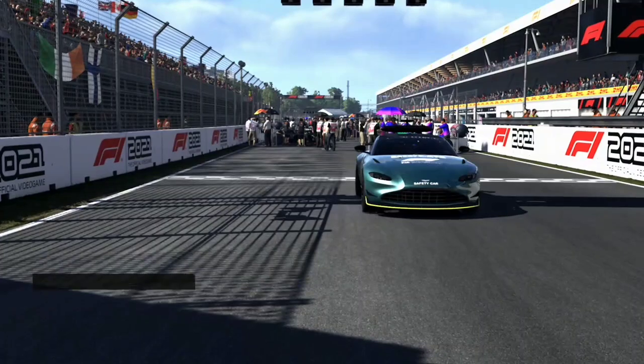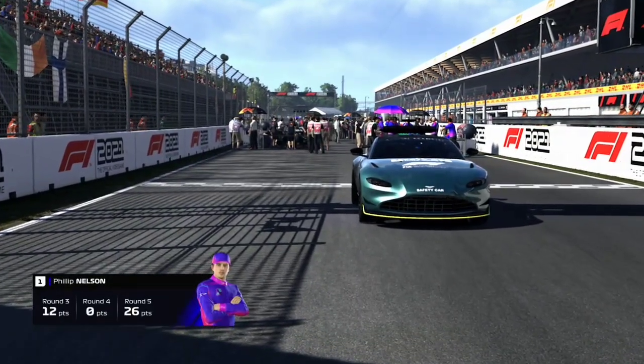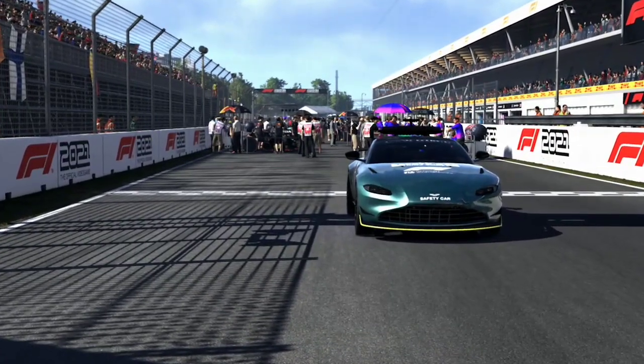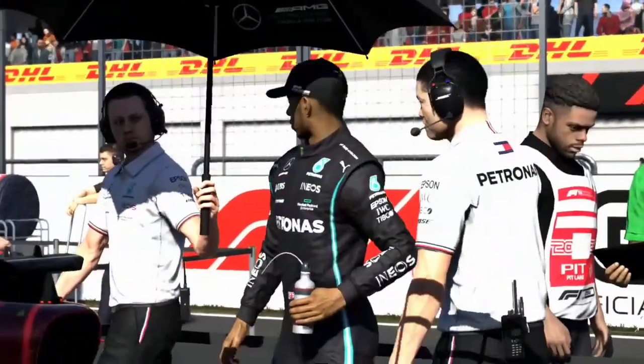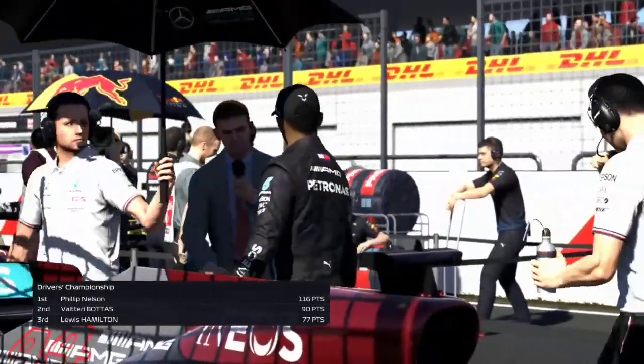Alongside me once again for coverage of today's race, it's none other than the great Anthony Davidson. Let's talk about the Iceman. What do you make of their performance so far this season? They've been avoiding mistakes and have had solid pace, so it's been a good season so far, but whether they can keep that up long term remains to be seen.